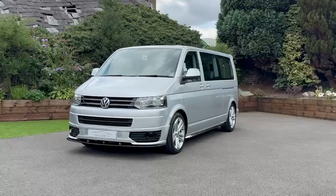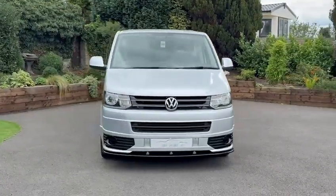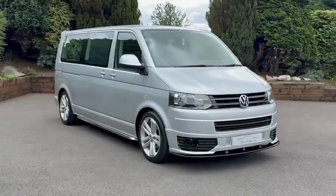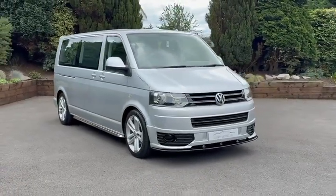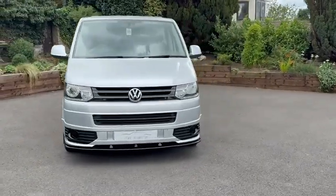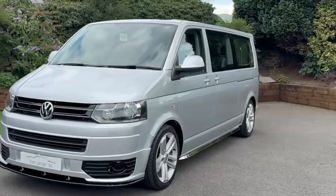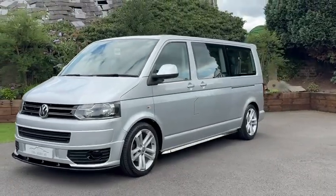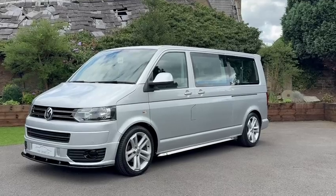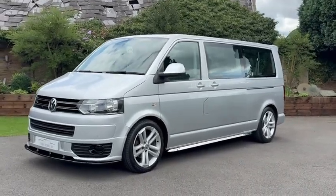I hope you're well. Just going to do a quick walk around video this morning of our latest addition to stock. This is quite a rare van. This is a Volkswagen Transporter T5.1 long wheelbase Shuttle 2.0 TDi 140 DSG gearbox.